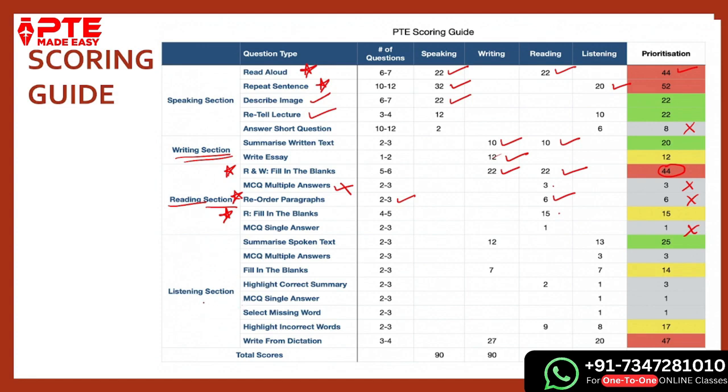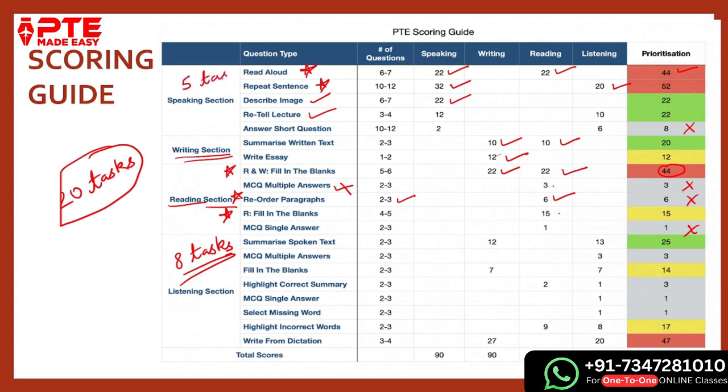Now coming to the listening module. Listening is the module in which we have a total of 8 tasks. Actually, what happens, guys, we have a total of 20 tasks. Now, for all the 20 tasks, we get particular scoring. Okay, there is a particular marking weightage. Listening section is the section in which we have the maximum number of tasks and the number is 8. For the speaking section, we just have 5 tasks. For the writing section, 2 tasks. For the reading section, again 5 tasks.